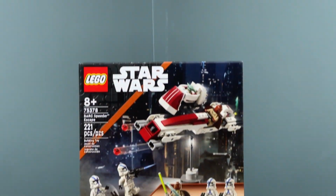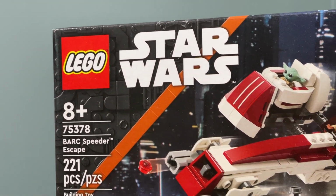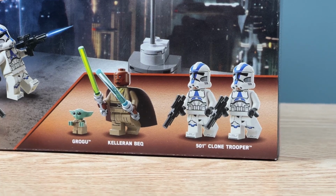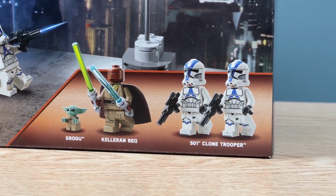Today we're going to be taking a look at 75378 BARC Speeder Escape. This set will be releasing on May 1st, 2024 with 221 pieces and a retail price of $30 US. And as you can see here, it includes the pretty hyped up Keller and Beck minifigure as well as two 501st Clone Troopers and Grogu, of course.